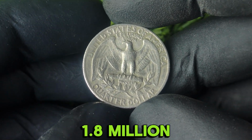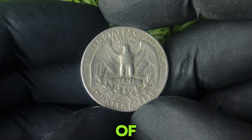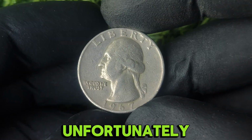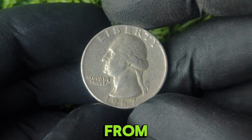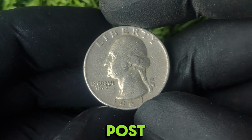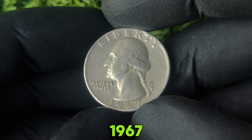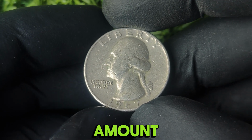So where did this $1.8 million value story come from? The internet is full of clickbait and rumors, and unfortunately, that number likely comes from a misinterpreted auction listing or an exaggerated social media post. In truth, no verified auction has ever sold a 1967 quarter for anything near that amount.